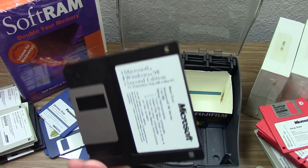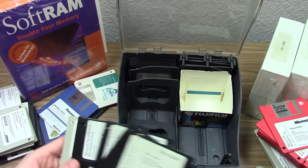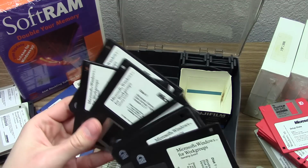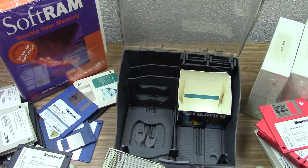We've got a Windows 98 Second Edition boot disk, Microsoft DOS 6.22, oh, another version of DOS, and another version of DOS. And then here we've got Windows for Workgroups version 3.11. So that actually completes this, surprisingly. It took us not as long to get through that.